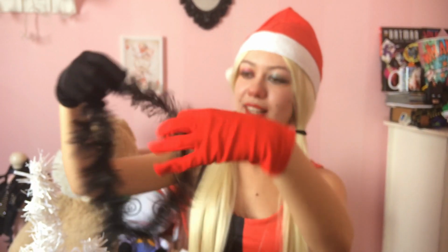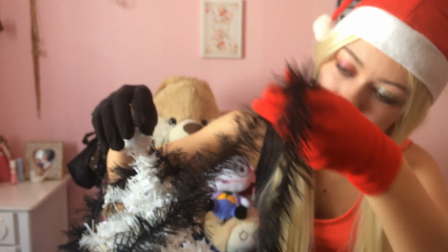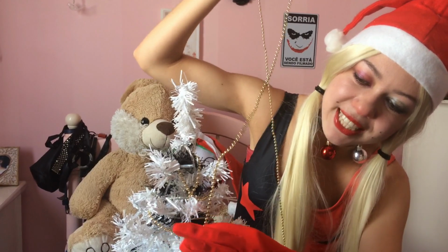The prince clown of crime with his fantabulous green hair, made with fairy lights, and this is for Harley Quinn. This is like the Joker Nicolas he wore in the Suicide Squad movie. Some hammers and hearts for Harley Quinn.